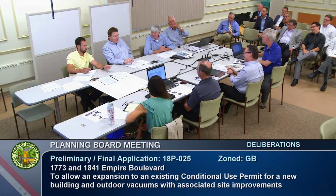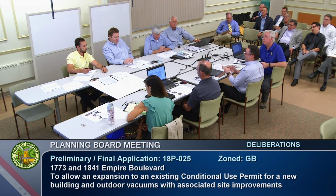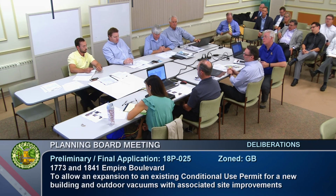Is the board comfortable with the proposed 32? 14 inside, 18 outside, based on what we've heard tonight? I'd like to see that striping plan before I answer a question about the number of spaces. Sure, I think that's fair. But the overall concept, I think, is good.